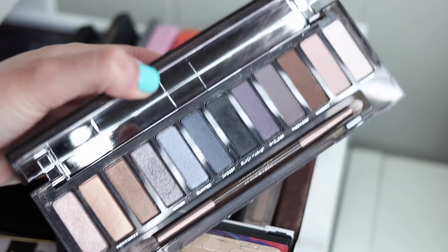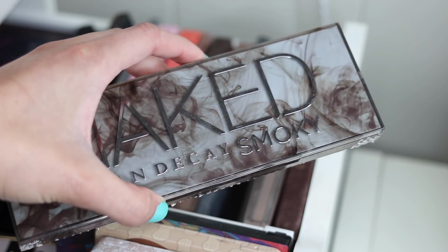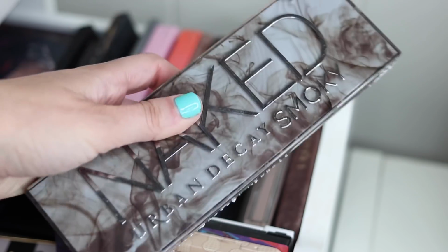I got this for Christmas, and I feel like I should declutter it, but should I hang on to it? I feel like it's so pretty. It's hard to get rid of. See, I'm being bad. I shouldn't keep it for that purpose, but.